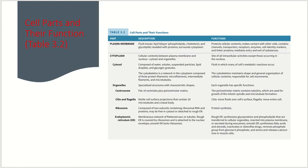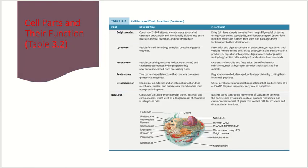So here for your studying delights, we've got just a very handy table looking at all of the parts of the cell and their function, and this is also continued on this next slide, because it is quite long.